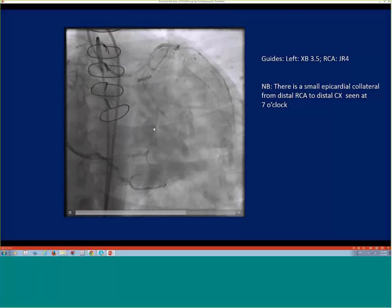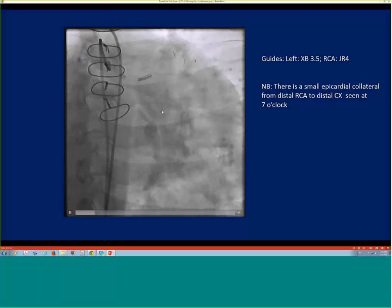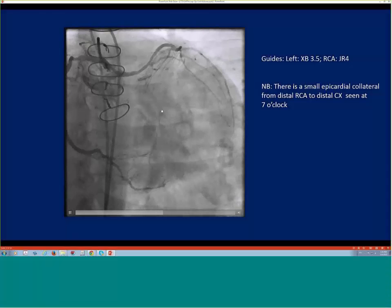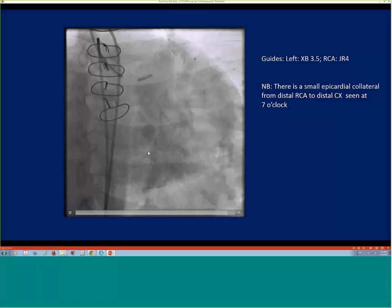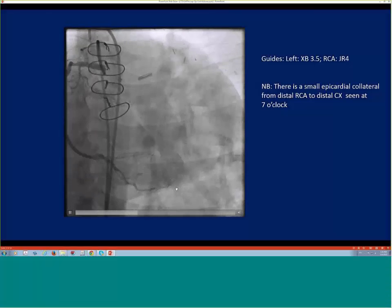Probably over there. Yeah, right. You're pretty close there. That's the distal circumflex, and then if you go across, you can see right before where the PDA takes off is the origin of that epicardial collateral, and that's really the only collateral that we could find.